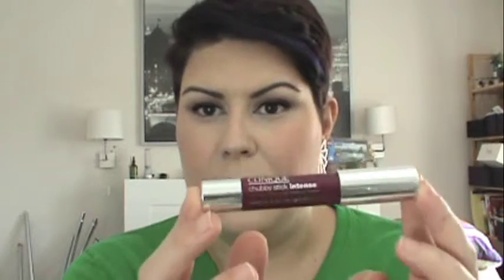So first we'll start with my lip color, which looks nothing like it does in real life, which I hate, but that's just where we're at. It is Clinique's Chubby Stick Intense in Roundest Raspberry. It is a limited edition summer color, but I know they still have some. I looked the other day at my store. I think I got it from Lord & Taylor, something like that.